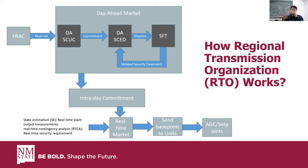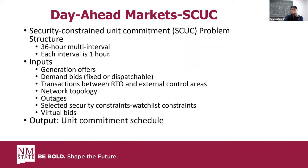So you probably need to schedule the availability of the hydro power plants multiple days ahead. This forward reliability assessment commitment has a 3-day and a 7-day version, and you can schedule the units long before the day-ahead market. Once a unit is determined to be online, meaning it is turned on, it will be labeled as a must-run unit in the day-ahead market. The day-ahead market is not just one single piece. It consists of at least three components. The first component is called the day-ahead SCUC. Day-ahead SCUC is a unit commitment problem with a 36-hour horizon, and each interval is 1 hour.